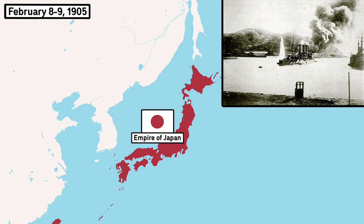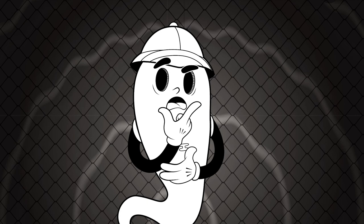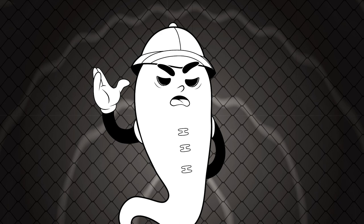which in many ways paralleled that of Pearl Harbor some 36 years later. And by that, I mean Japan issued a declaration of war 3 hours after its attack, something that left the Russian government, and in particular, Tsar Nicholas II, stunned. Despite the initial element of surprise, the attack soon turned into a protracted blockade and eventual siege of Port Arthur.